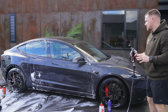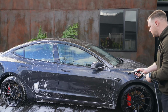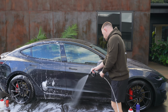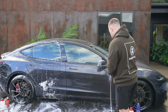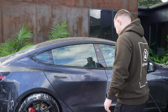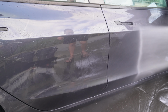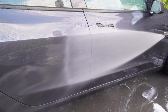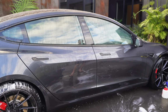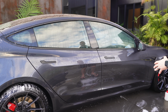mechanically agitate it. Now this is the real part of the test where we will start to see if these products are having any impact on the performance and characteristics of our ceramic coating. So we'll rinse again. So I think what we can see there is the performance is actually pretty similar to prior to doing that mechanical decontamination. Maybe a little bit better again, but definitely not a night and day difference on either of these panels.